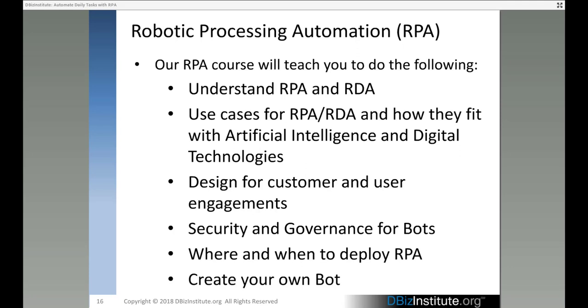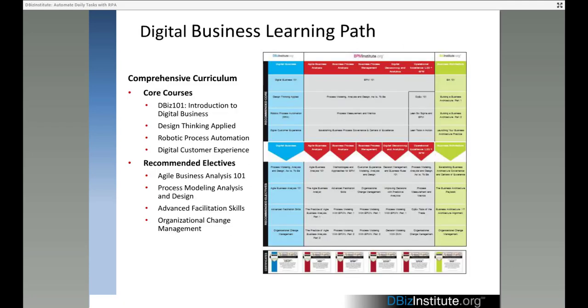And I think one of the things our folks enjoy is the class features, very hands-on. We have a software lab that we use, and you actually get to create your own bot in the class before the end of the day.